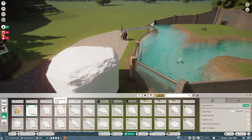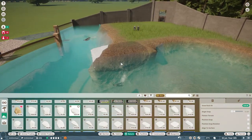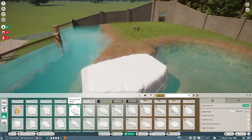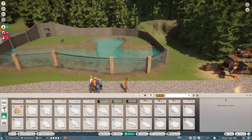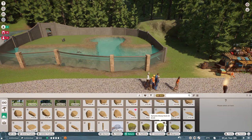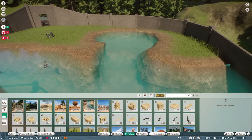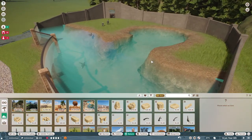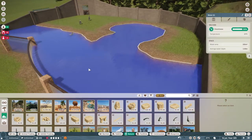But it's a little jarring. I don't know, what do you guys think? Should I do the fake rock and not do the snow rock here? What is your all's professional opinion? Fake rocks? I suggest using the tundra rocks with the snow rocks as accents. That'd be a good idea too.